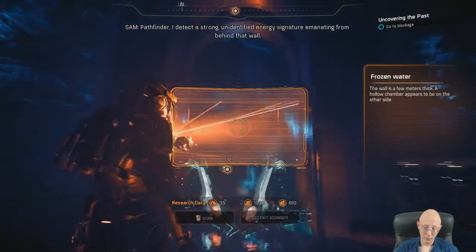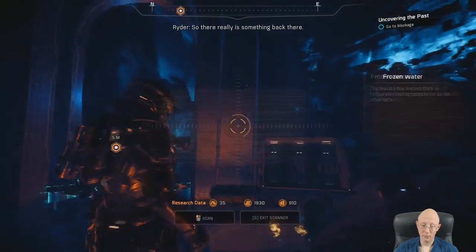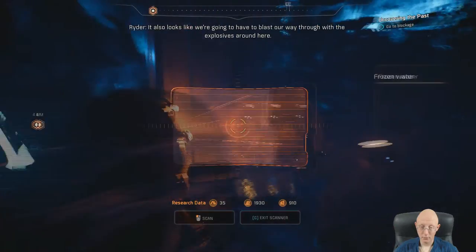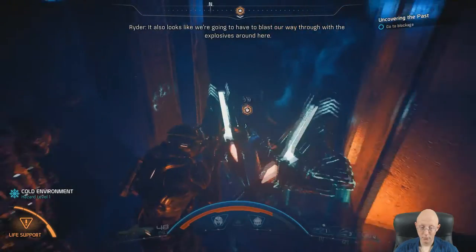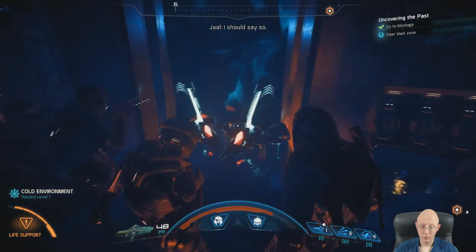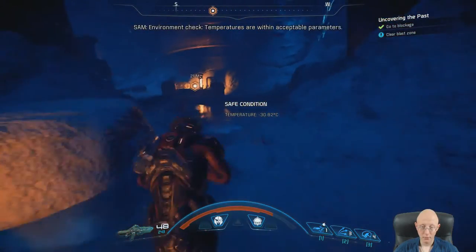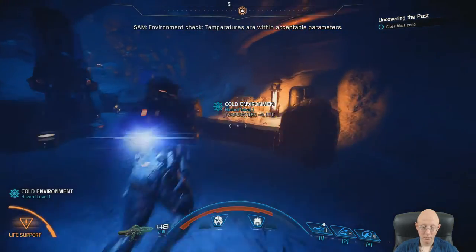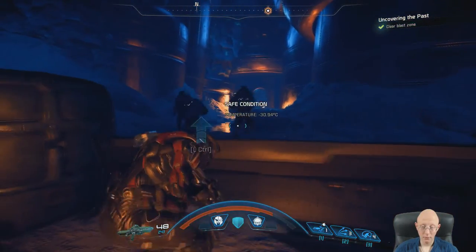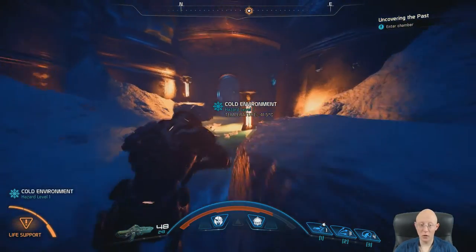Pathfinder, I detect a strong, unidentified energy signature emanating from behind that wall. So there really is something back there. It also looks like we're going to have to blast our way through with the explosives around here. Think we have enough? I should say so. Environment check. Temperatures are within acceptable parameters. Here we go. Life support is stable. Let's go.